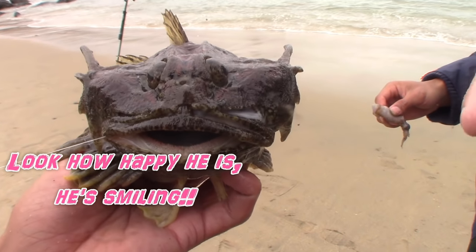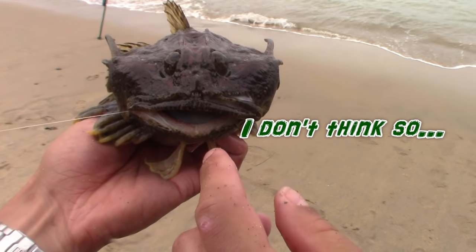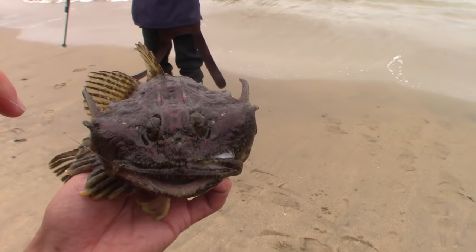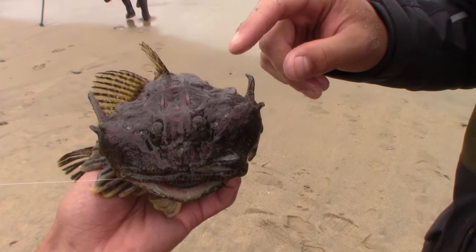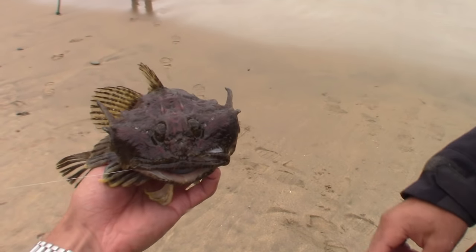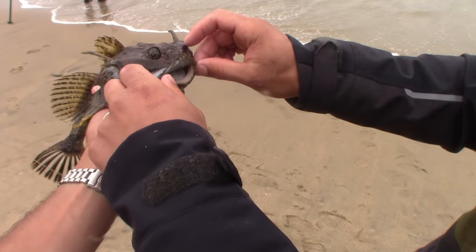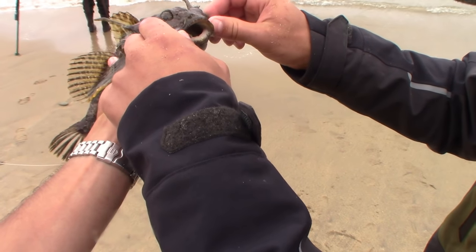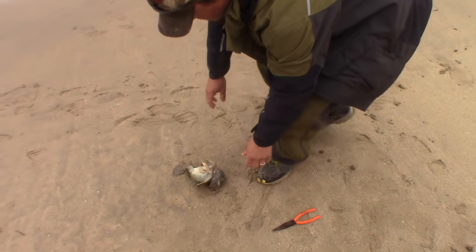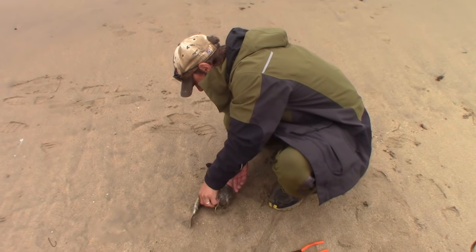He's got devil horns! Look how happy he is! Like, he's smiling! He loves you! I don't think so. Yeah, I'm sure he's very happy right now. He's smiling. He'll probably bite, huh? You want pliers? Oh, those things are hard! Yeah, man. Those are their horns. They'll get you. What is it? I have no idea. Another mystery fish? No, he's alive. Oh! He's like a little roly-poly! He's cute.